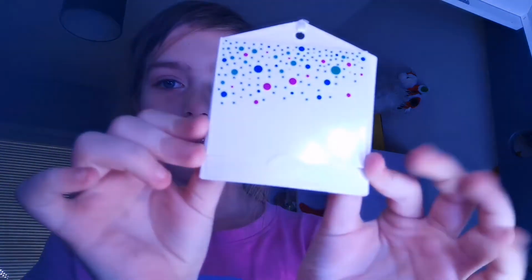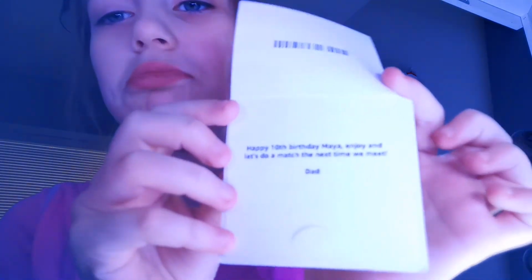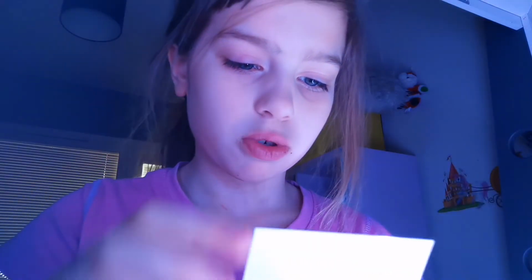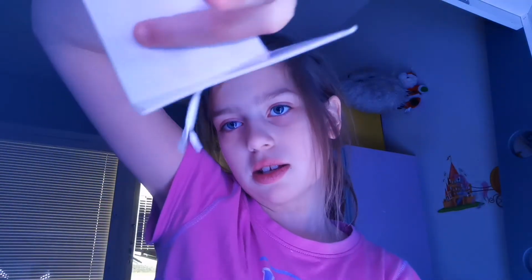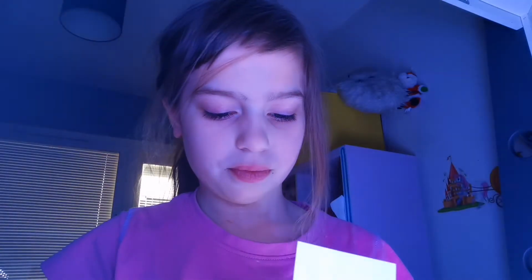Last box. I think I'm gonna put my dad's little card in there. I love it so much. It's so cute. Oh my god, that's a scan. I already showed it to you guys, but yeah. And I love the little dots that are here.